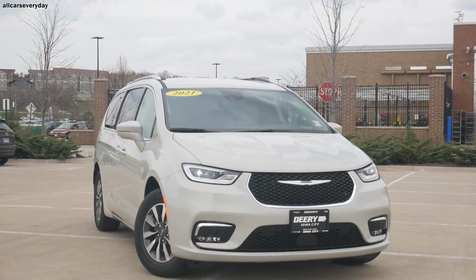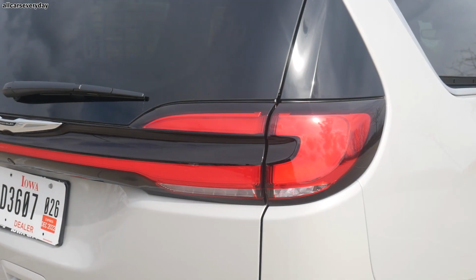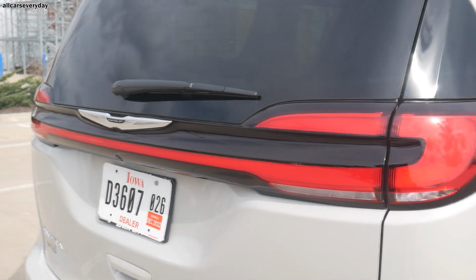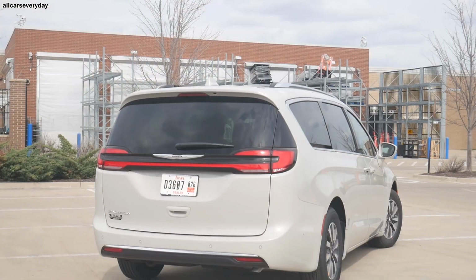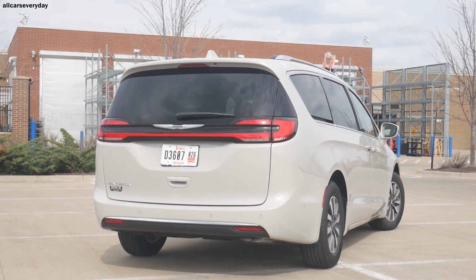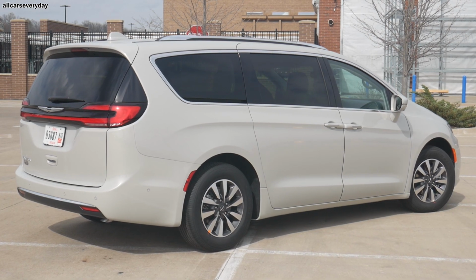If I don't like the front of the new Pacifica as much as I did on the old model, the opposite is true for the rear. The new tail lamps look awesome. I think the new piece connecting them is impressive, but I am worried that this is becoming too trendy with a ton of new Kias, Lincolns, and others copying this style. Either way, I think exterior-wise the Pacifica is as close to the full package as you can get on a minivan.